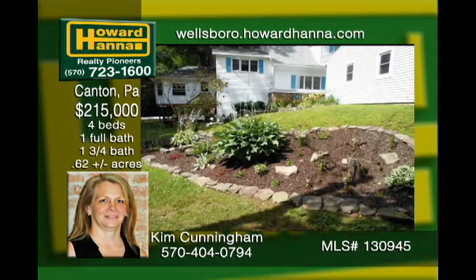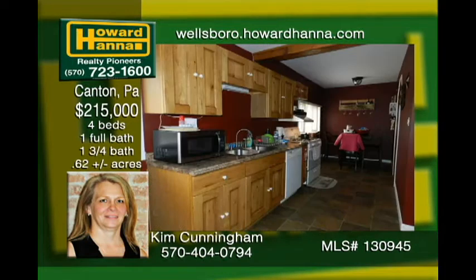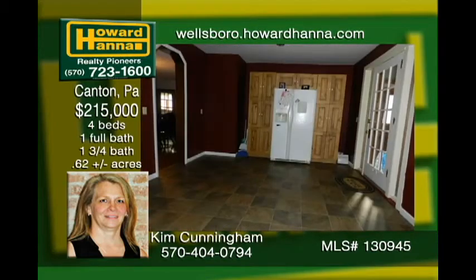This spacious home is located near Canton Lake. The kitchen has been redone with new flooring, countertops, and solid hickory cabinets. The dining room and living room both have original hardwood floors. One of the bedrooms has a loft, while the master has hickory laminate flooring and a large walk-in closet.